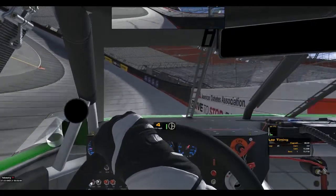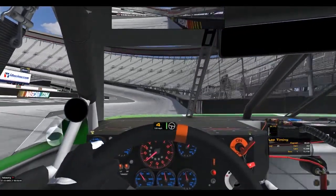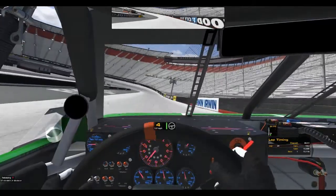After only about 5 minutes of driving, I'm already on lap 20. This race is going to go by very quickly. It's only 50 laps, and we're doing 15-second laps. So we're doing about 4 laps a minute here.